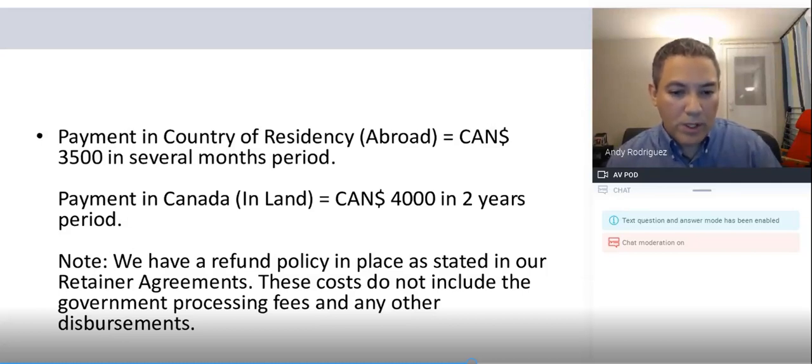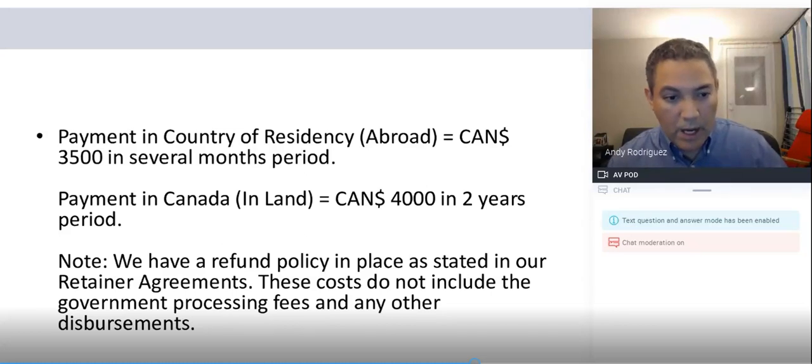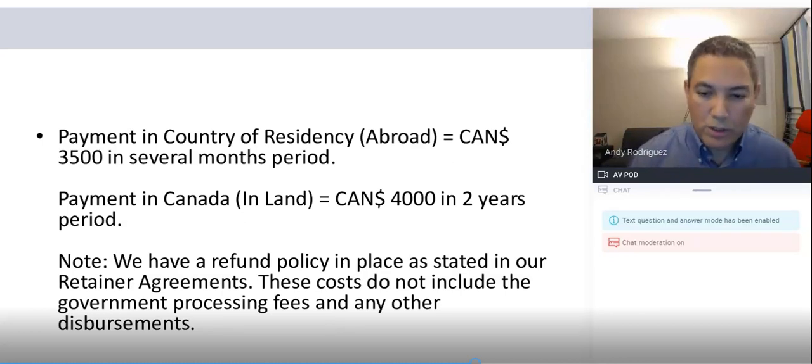We have a refund policy in place, as we stated in the retainer agreement between me and my colleagues. And this cost doesn't include the government processing fee. Government processing fees are not refundable because the government of Canada doesn't refund processing fees. So we can only refund the consulting fee, and that is as long as you meet the description in the retainer agreement in those situations, okay?